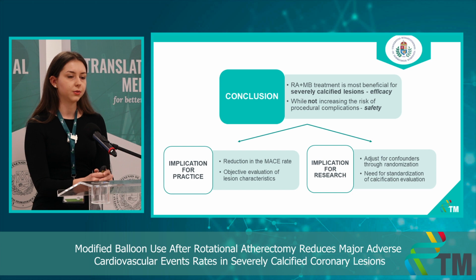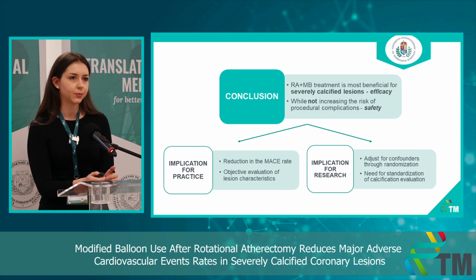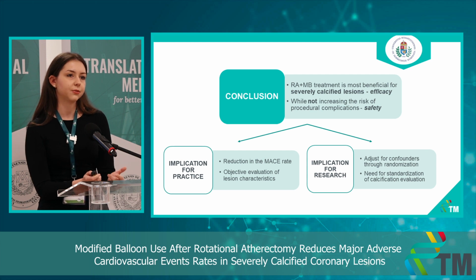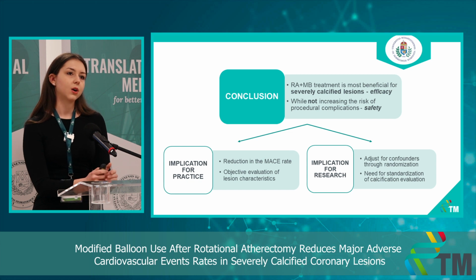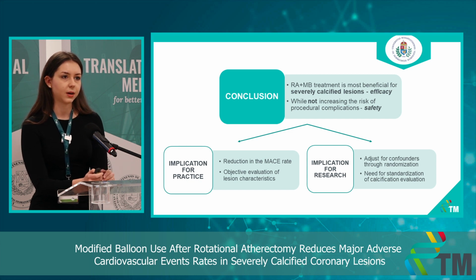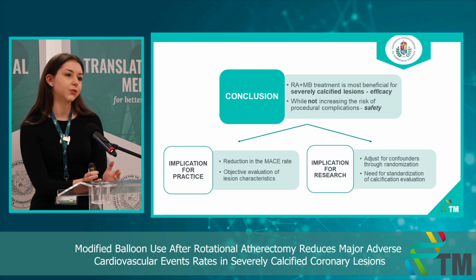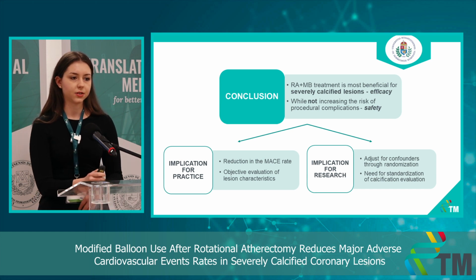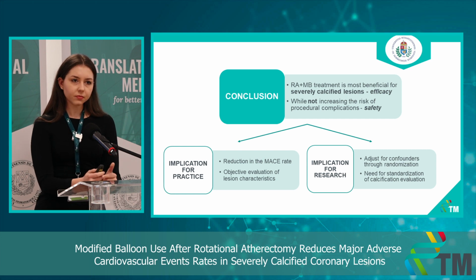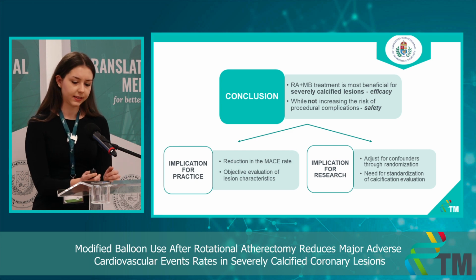So for overall conclusion, we can say that the application of modified balloons after a rotational atherectomy treatment is really beneficial for patients who are treated with severely calcified coronary cases, although not increasing the risk of procedural complications. We also wanted to highlight that there is quite a need for objective evaluation of lesion characteristics and the standardization of it, with mostly the inclusion of intravascular imaging techniques.